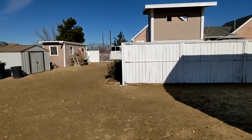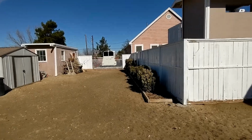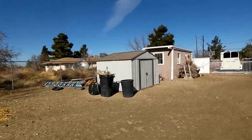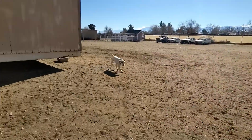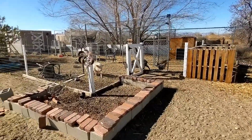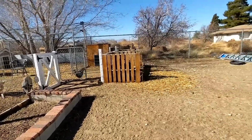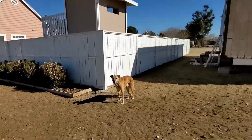And sometimes they can get into my vegetable garden. So I just have to be aware of that, which again, I don't mind if they come over here, but it is kind of annoying sometimes, just having to make sure all these gates and stuff are locked. So anywho, I think that is it for my future plans.